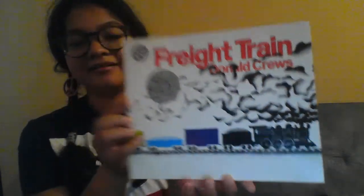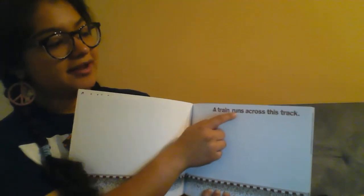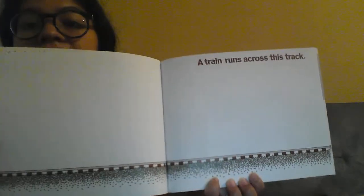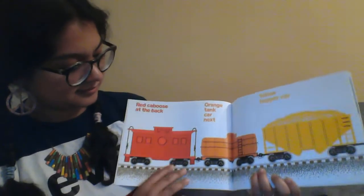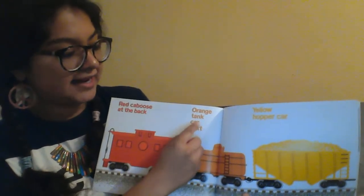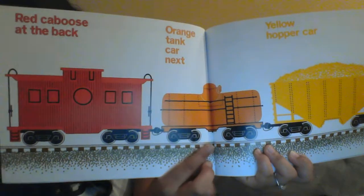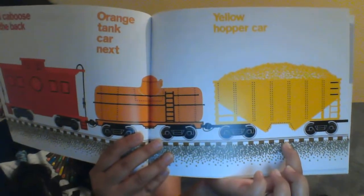There's the front cover again. Freight Train. Here's the first opening page, and here it goes. A train runs across this track. There's the railroad tracks. Red caboose at the back. That's what the car at the very back is called, the caboose, and it's red. Orange tank car next. There's the orange tank car. Yellow hopper car. And there's the yellow hopper car.